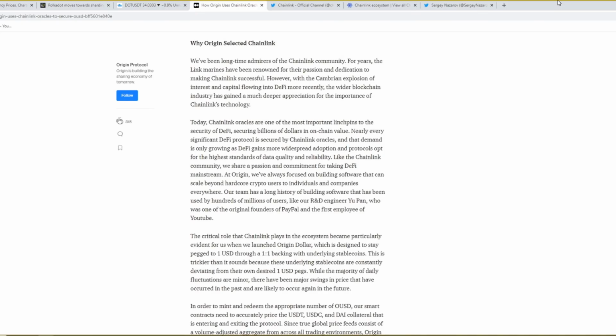And it says down here why Origin selected Chainlink. We've been long-time admirers of the Chainlink community. For years, the Link Marines have been known for their passion and dedication to making Chainlink successful. However, with the Cambrian explosion of interest and capital flowing into DeFi more recently, the wider blockchain industry has gained much deeper appreciation for the importance of Chainlink's technology.